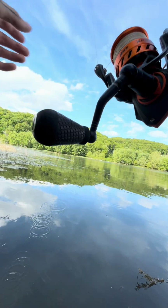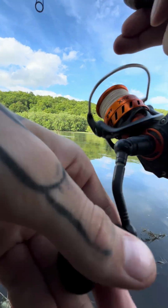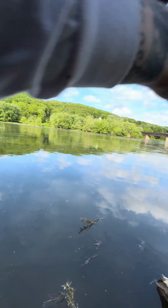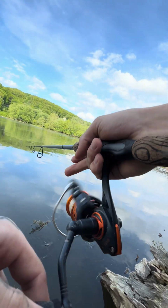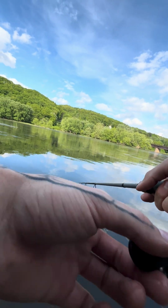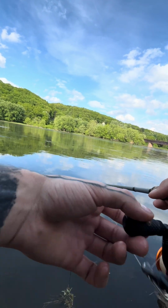I mean, they're wanting it. Oh, that was weeds. They're wanting it pretty much every cast. They're just not getting this. Probably either a whole lot of small ones, or there's just a bunch of bass out there and they're just nipping it and my hook isn't big enough.